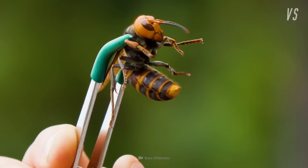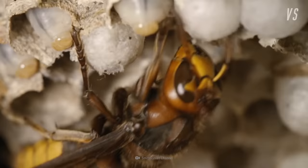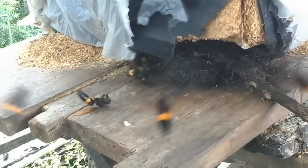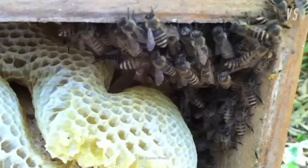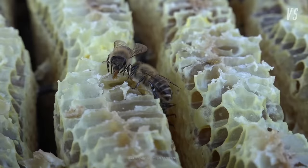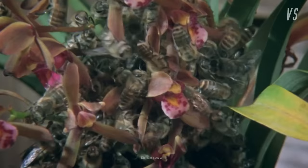Now, usually when this happens, the murder hornets would come to the nest and wipe it completely clean. They would be in kill mode, stalking the nest and taking out the honeybees one by one. Just a few dozen murder hornets can take out nearly 50,000 of them. But since we're dealing with the Japanese honeybee, this fight will play out very differently. Honeybees have evolved alongside the murder hornet, and because of that, they've gotten pretty good at defending themselves.